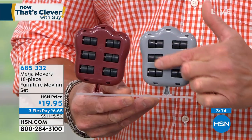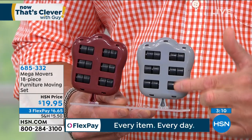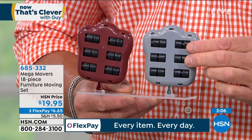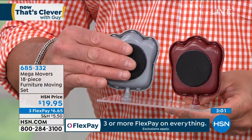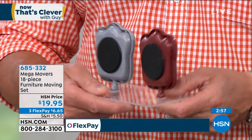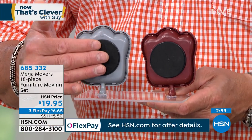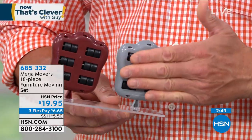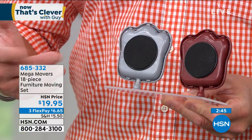The key to the whole thing is right here. As you see, each one of these actually has several built-in wheels, and that's what allows you to move things forwards and backwards, whatever direction you want. You can get them around. So this is all covered in wheels. And on the other side, this is what protects the bottom of the furniture and also protects your floors, because they're going to be sliding and not scraping along the floor. This is what you rest the furniture legs on, and this is what rolls on the floor. So it rolls easily rather than scraping by like most furniture does when you move it.